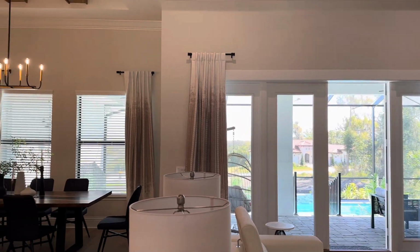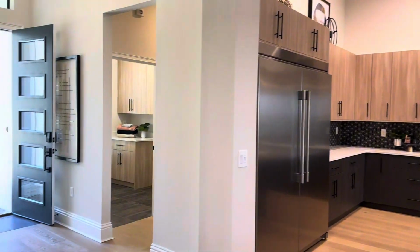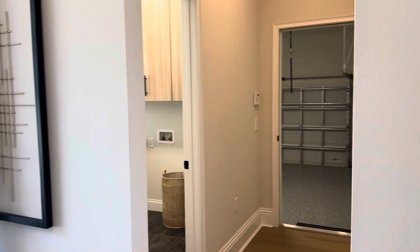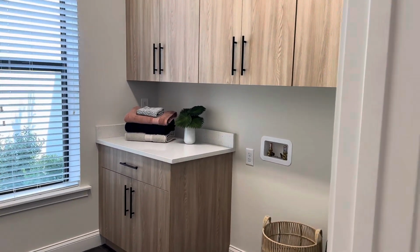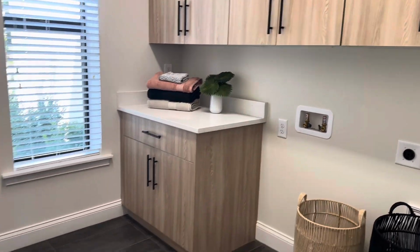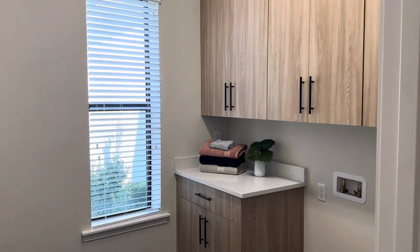Wood windowsills, 2-year builder warranty. Okay, so I'm gonna go back left. So you saw right with the office. Now coming left, just so you can kind of get an idea, this is a nice sized laundry room. Cabinets here, and then this is ceramic tile floors. If you build, you get to custom pick all of this. This one's already picked, it's a market-ready home.